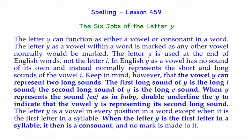The letter Y as a vowel within a word is marked as any other vowel normally would be marked. The letter Y is used at the end of English words, not the letter I. In English, Y as a vowel has no sound of its own, and instead normally represents the short and long sounds of the vowel I. Keep in mind, however, that the vowel Y can represent 2 long sounds.